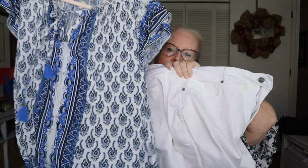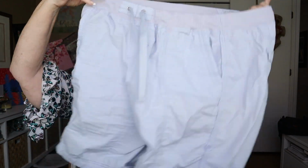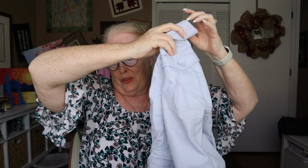So because I took 3 tops, I took 3 pairs of shorts. First pair is these white shorts, and I would have worn them with this top had I not gotten sick and didn't go out that day, so I ended up not wearing them. But just those 2 items, that one dress and the top and shorts. Then I took these old cargo kind of shorts, a little shorter than cargo.